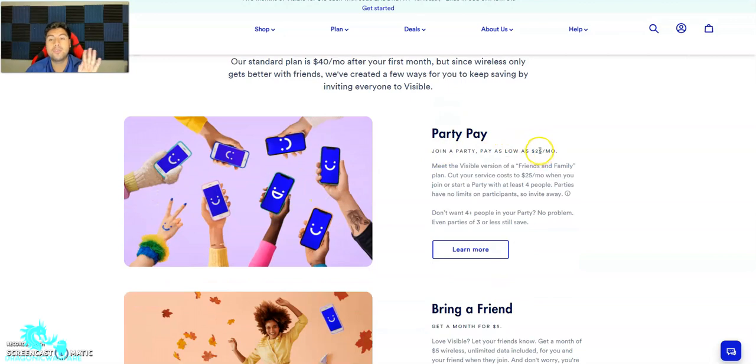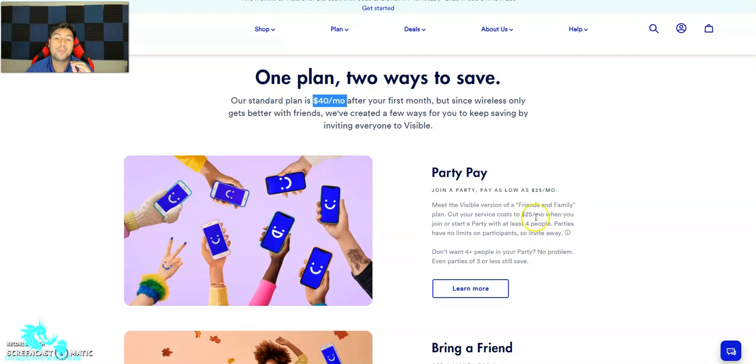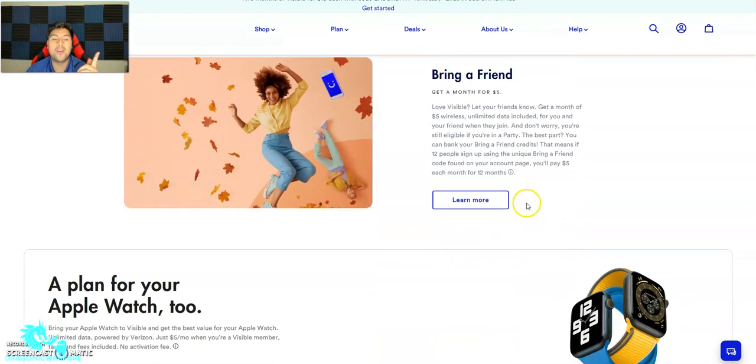There's also another thing called Party Pay. For $25 a month, you have to have at least 4 people in a party, and it doesn't even have to be all in your family. Let's say me, you, your cousin, someone else, and someone else in the world. As long as it's 4 people or more, you just use a link, and you get it for $25 a month instead of $40. This service is $40 a month for unlimited talk and text on Verizon's network, 5G included. And then if you have at least 4 people, it's $25. You can also bring a friend for only $5.